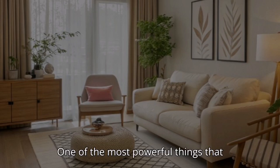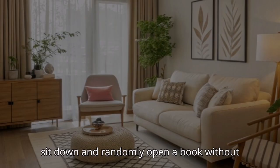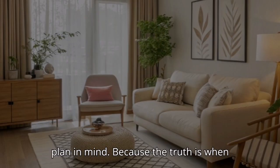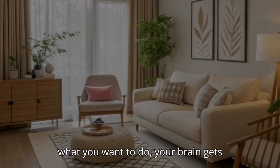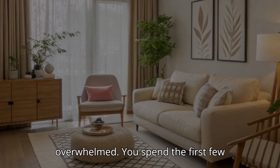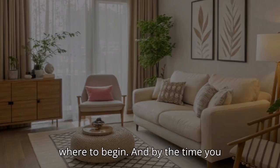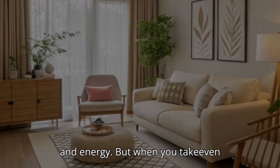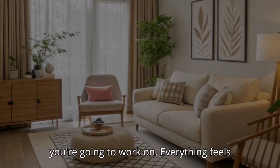One of the most powerful things that successful students do is they never just sit down and randomly open a book without direction. They always start with a clear plan in mind. Because the truth is, when you sit to study without knowing exactly what you want to do, your brain gets overwhelmed. You spend the first few minutes flipping pages, looking at different sections, and trying to decide where to begin. And by the time you actually start, you've already lost focus and energy. But when you take even 1 minute before studying to decide what you're going to work on, everything feels lighter.